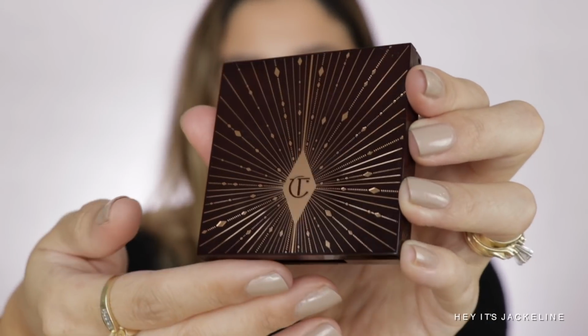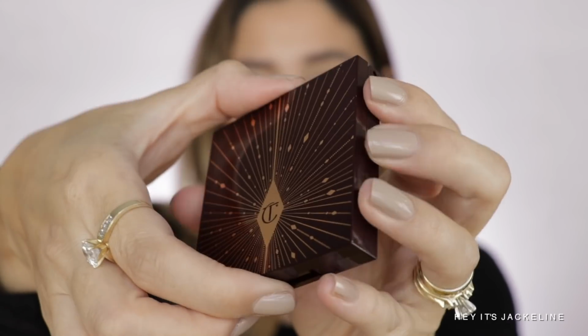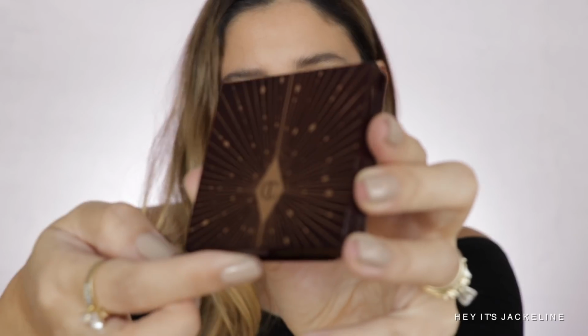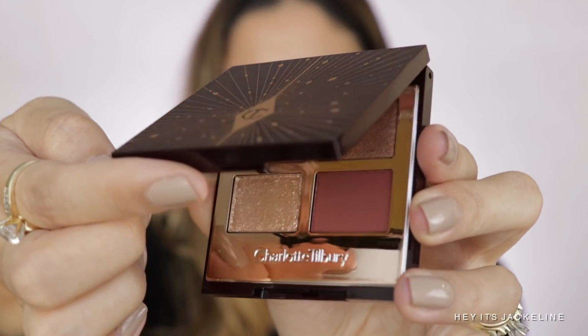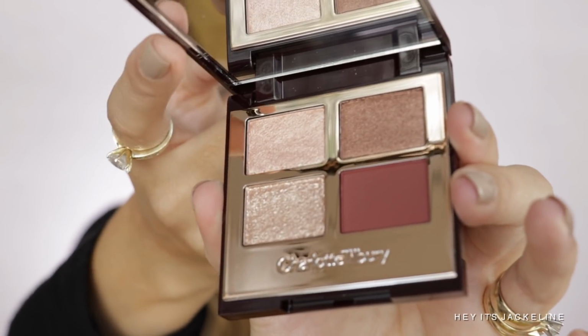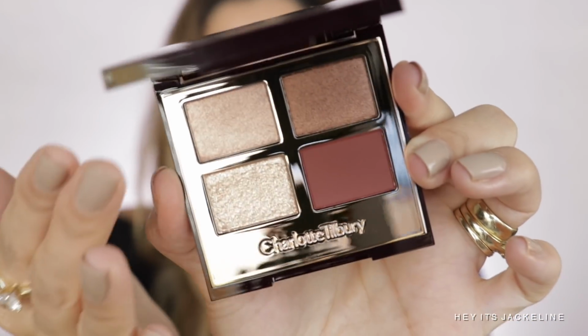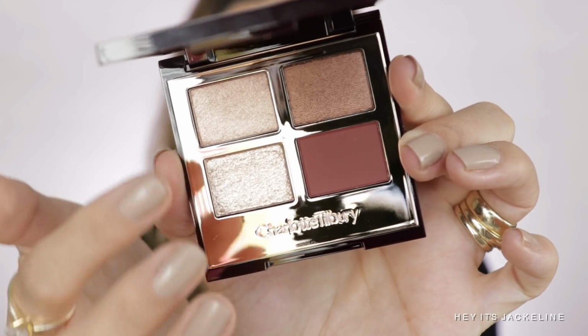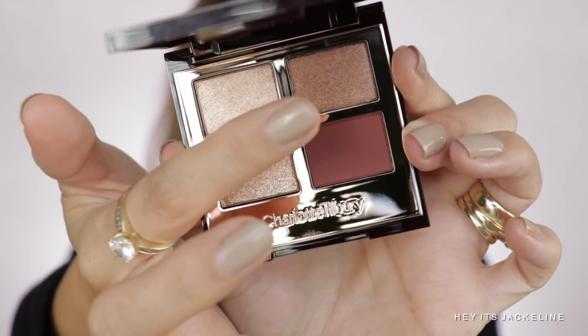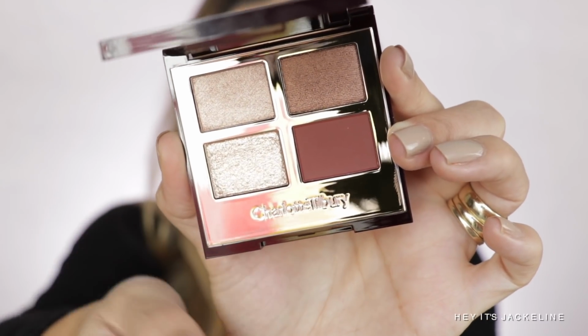So this is the beauty. It's the same kind of compact design that we saw on her Dazzling Diamonds Pop palette. Just the same one, which I really appreciate she did this. Okay, and there you go. Here it is. The palette comes with a very nice size mirror, and then you have your 4 different shades in the same system that we know, which is Prime, Enhance, Smoke, and Pop.